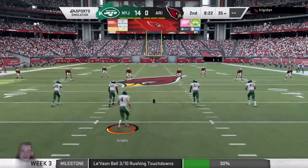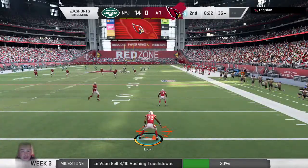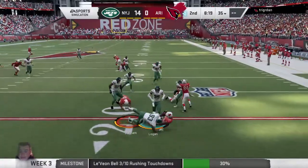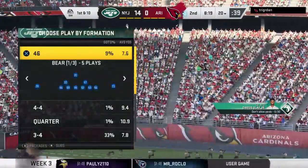Set now to kick this one away, and off it goes. So good. This will be taken in at the 1. And he will be marked down right there at the 20-yard line.